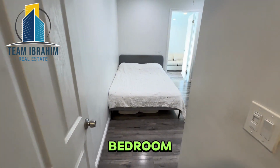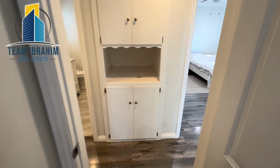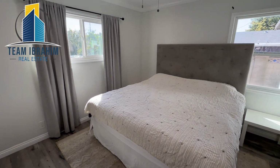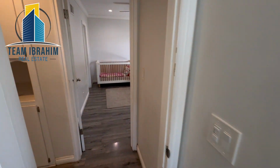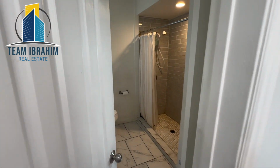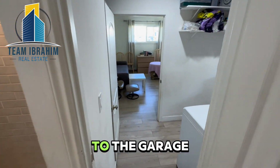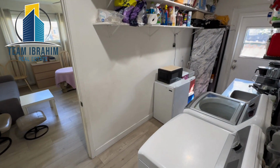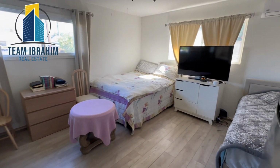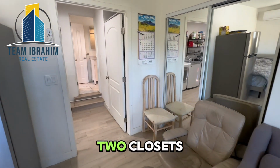Here's the first bedroom with a door to the den. Here is the second bedroom. Here's the primary bedroom with its own bathroom. This also has a door to the garage, which was converted into a laundry area, and another bedroom here with its own mini split AC system, 2 closets.